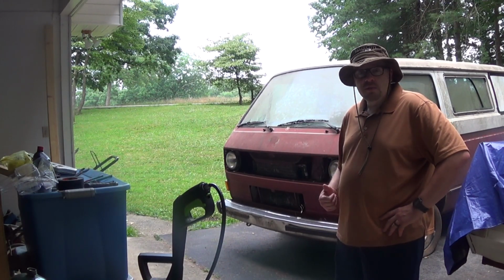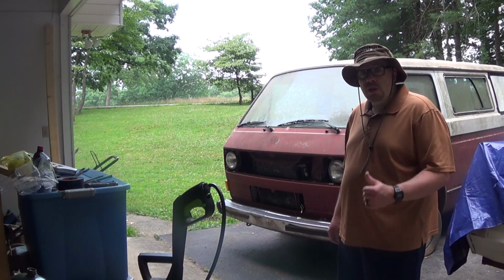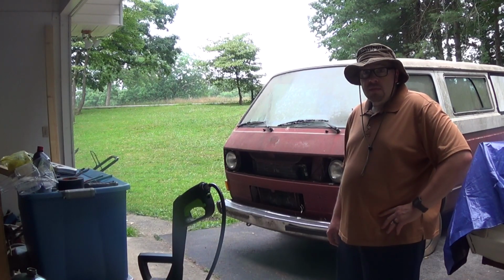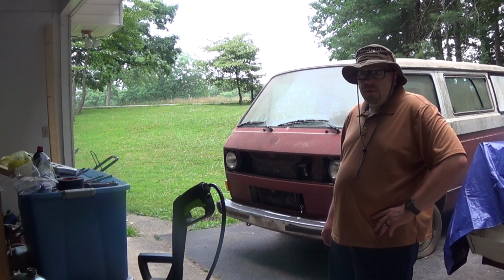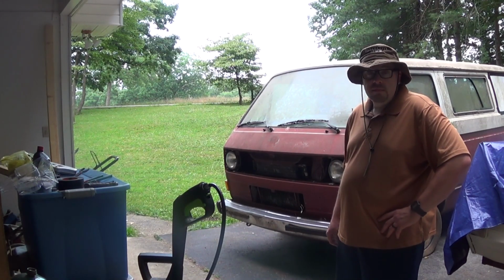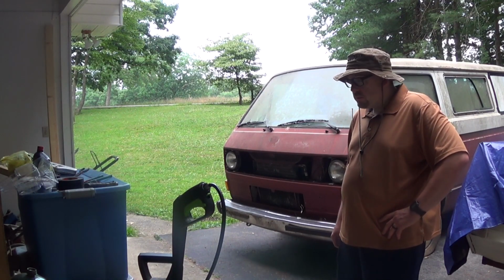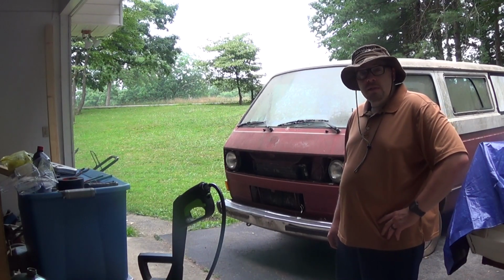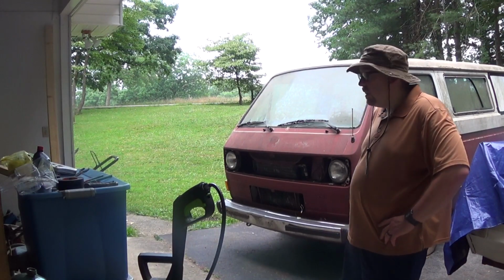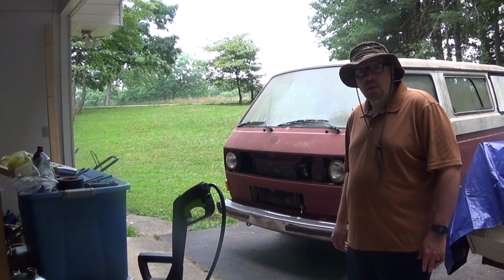Mercifully, the interior is really not that bad. And I think that some of that has to do with the fact that those rear windows were punched out, and the interior, I suspect, has been exposed to the elements for years. So thankfully it doesn't smell in there, and it's a little bit dirty, but really not too bad. So for the purposes of this wash and to deal with any upcoming weather, I've closed off the rear windows. Give me a second to grab the camera and I will show you what I did.